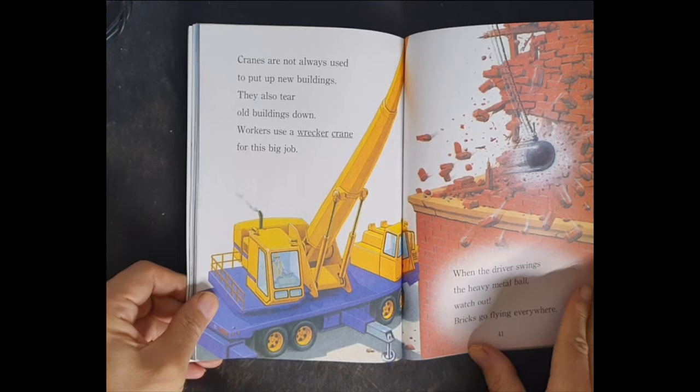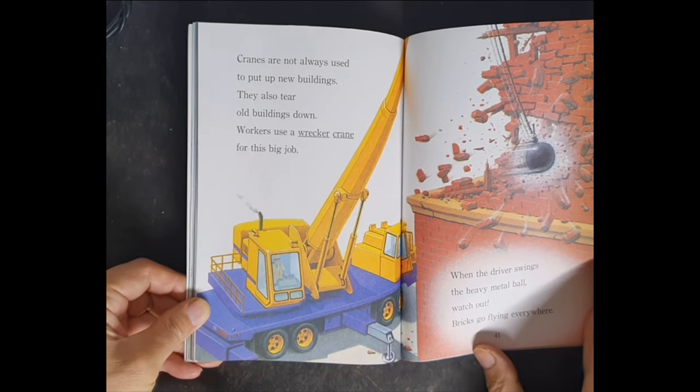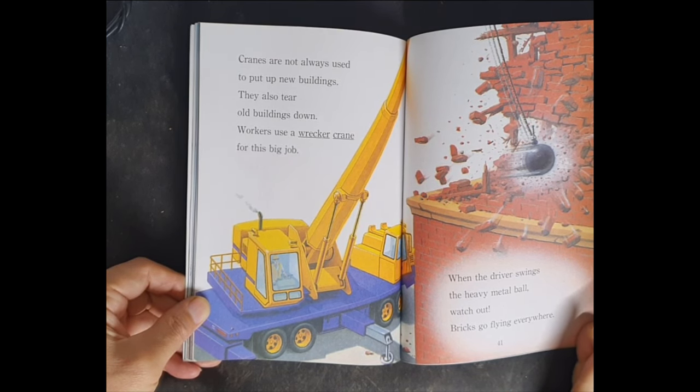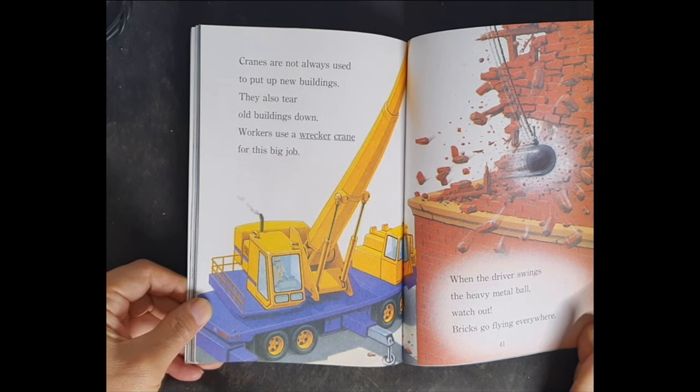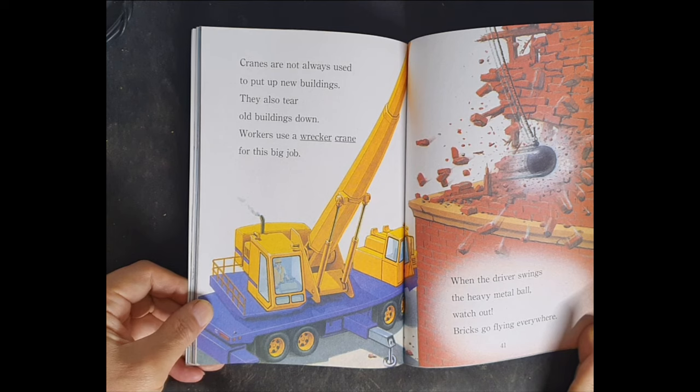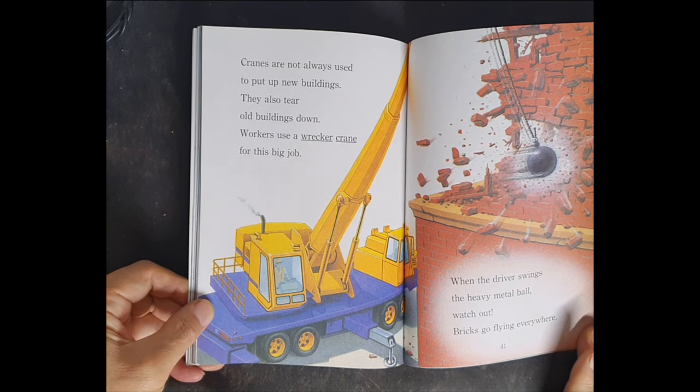Cranes are not always used to put up new buildings. They also tear old buildings down. Workers use a wrecker crane for this big job. When the driver swings the heavy metal ball, watch out! Bricks go flying everywhere.